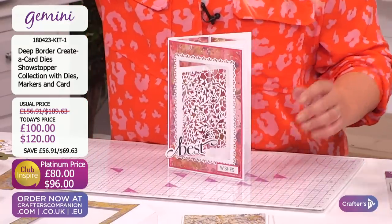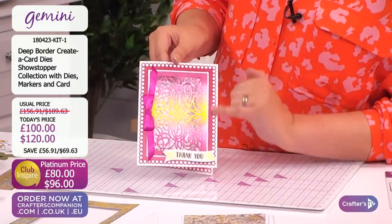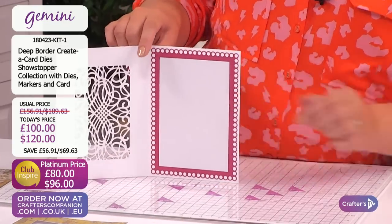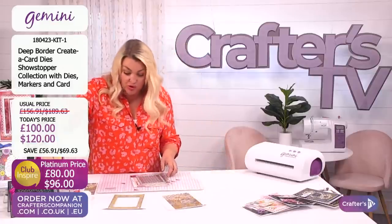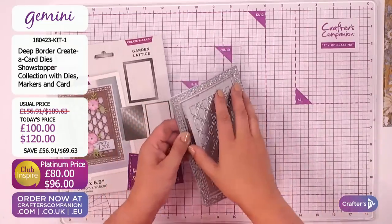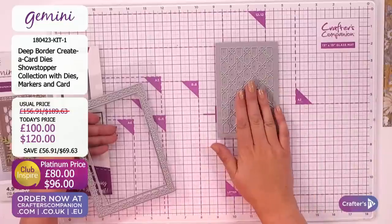But then also, what I love about a lot of these is we've also got this gorgeous frame around the outside, or I think the insides of the cards look brilliant with these frames on. That's because each of these die sets comes with three different dies in. So the garden lattice, which is your most popular one, I love that you guys love just the simple effect ones. That's going to cut your lattice.